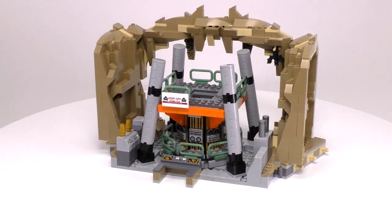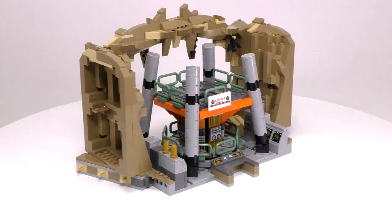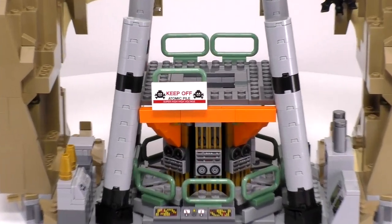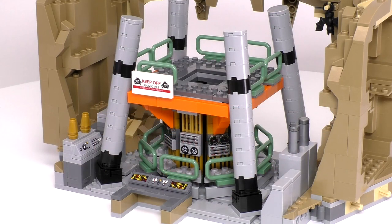the nuclear reactor. That is right, Batman's Batcave was indeed nuclear powered. I like our little sticker piece here, "Keep off atomic pile," and that is a good sign to have. I do remember one of the small bat villains falling into the reactor, and she straight up explodes. But the build for this is actually really good.